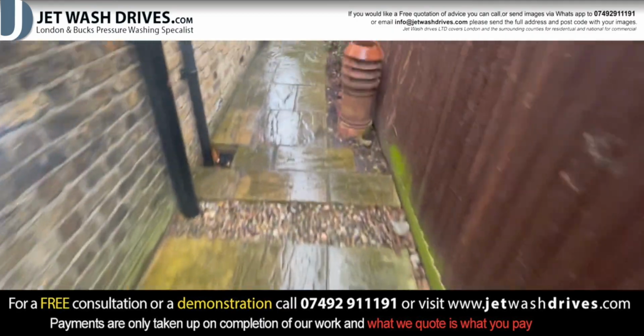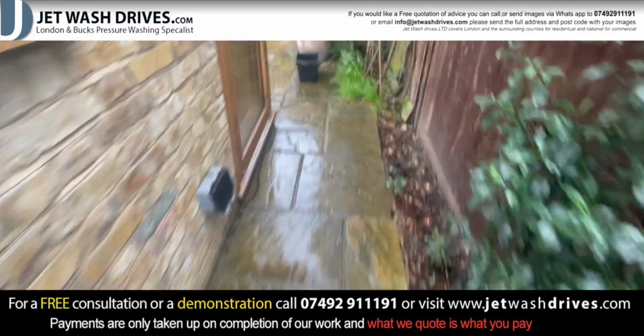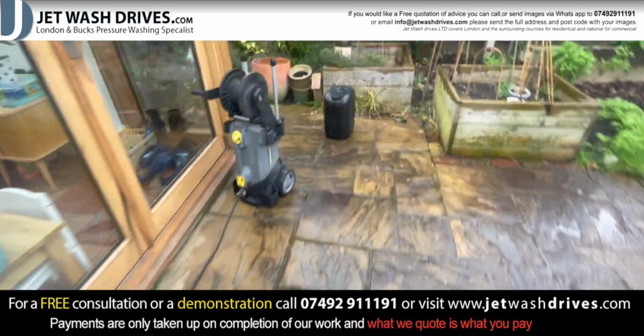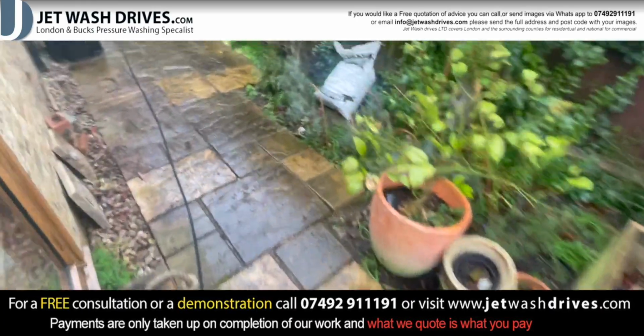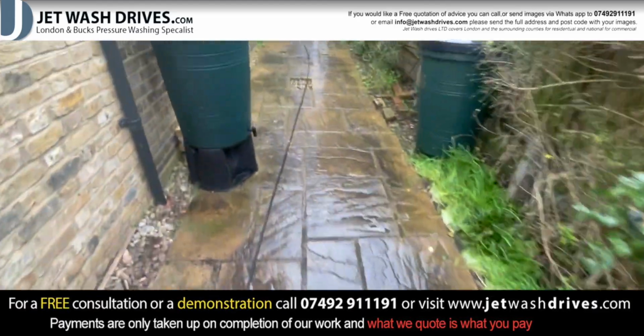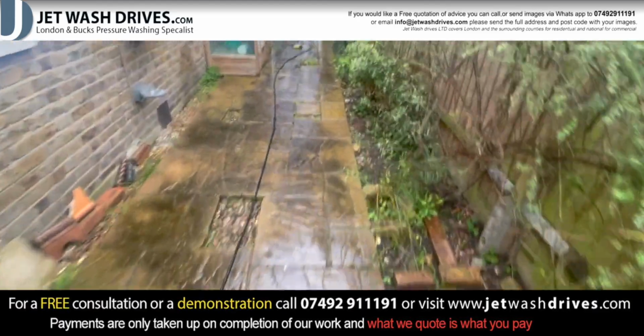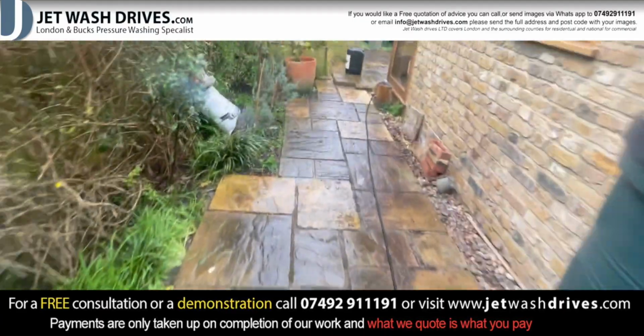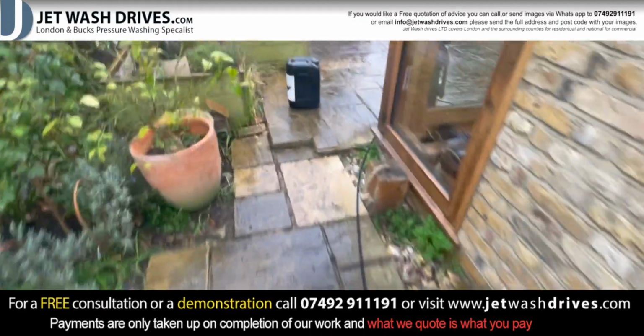Around the front, we're going to be working with the petrol machine today and also our Karcher professional around the back here, because access is a bit easier. And working our way down there. So this is the before. We'll come back and show you the during and the after. Okay, general strips, looking good.